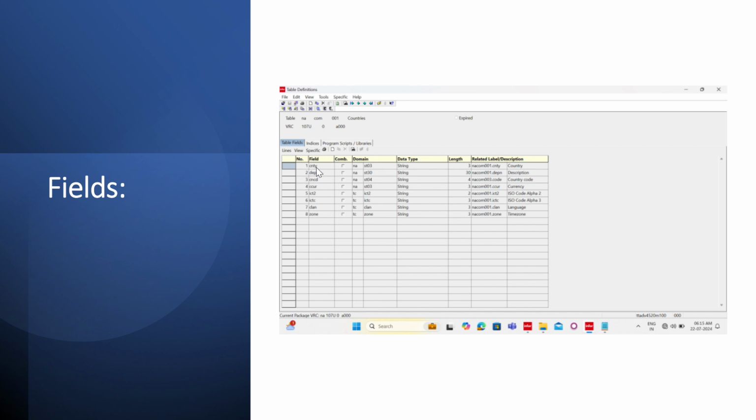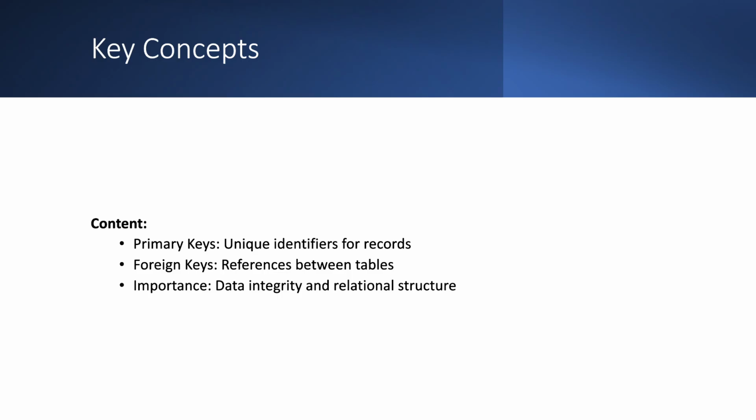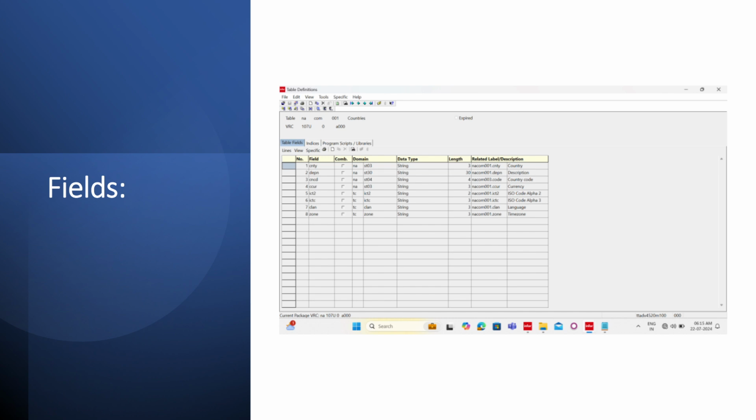Like you can see country, description, country code, currency, ISO code alpha 2, ISO code alpha 3, language, time zones. So based on the required fields, you can add them in the respective table. Based on your requirement, you can add n number of fields in here.